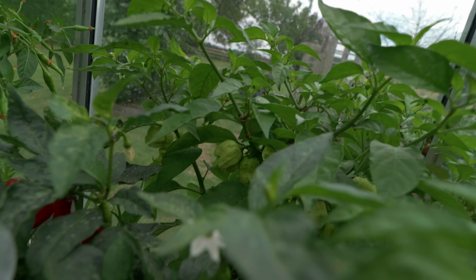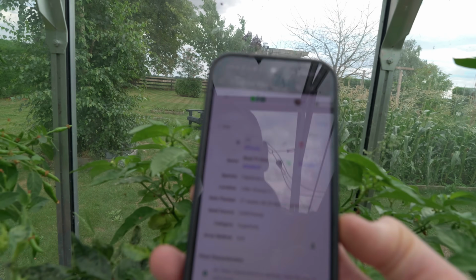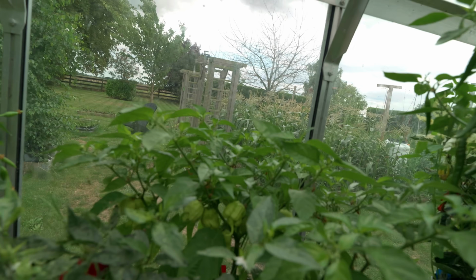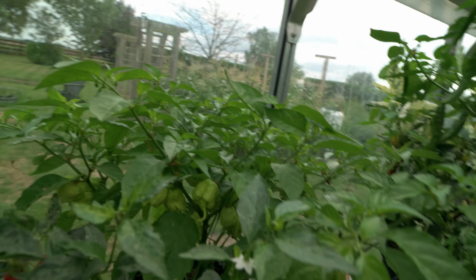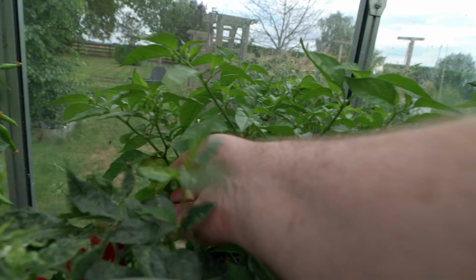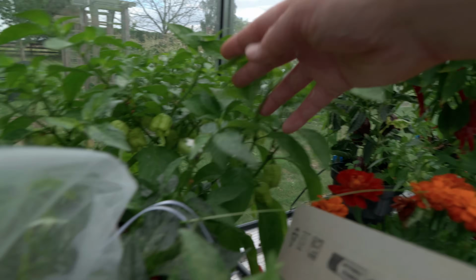Look at those stingers over there. Let's confirm what this plant is. It's a red Primotalii. Always does well in terms of the stingers. The red Primotalii, look at that. Gorgeous. Lovely. Those will start ripening up soon as well.